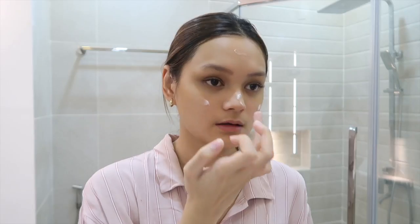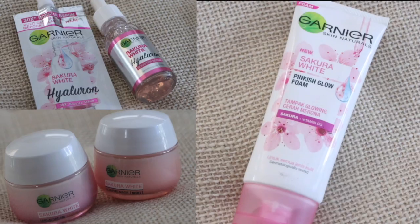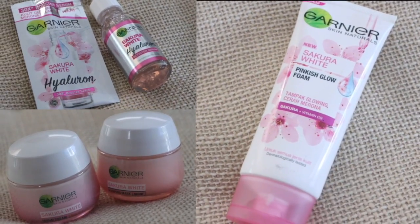As you can see guys, my face really glowed up just by using 4 products. I don't have to worry anymore with my face feeling dry, and I'm so happy that it looks healthier now. Achievable talaga ang glass skin in 7 days with Garnier Sakura Skincare. I think that's it for today's vlog. Wala na akong ibang gagawin kundi matulog na lang since it's also the nighttime na.